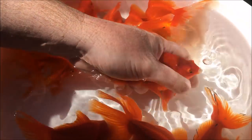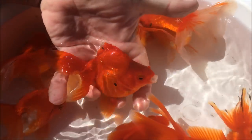In fact, this ryukin looks like it's almost got pom-poms coming out the nostrils.